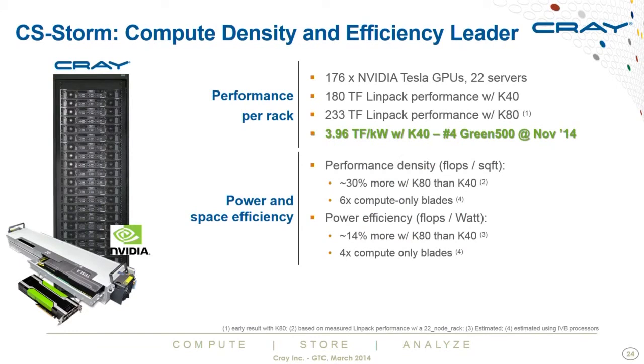OK, so some nice numbers. The peak performance, the number we got on K40. What do I expect at the system level with K80? Flops per square foot, probably 30% more. If you compare with regular blades, it's 6 times as many. It's quite impressive. It's the GPUs that help. And the power efficiency, flops per watt. Remember, we have that really nice number in the Green 500. It's probably 14% better. Right now, it's just estimated. We haven't measured the power here. And our customer, who will announce soon that they got a system with the K80, I'll show you a picture of the system. We want them to announce that number.